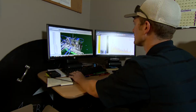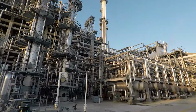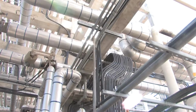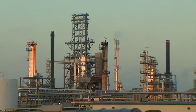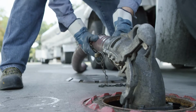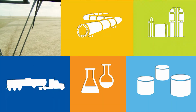It is vital for our operation to run 24/7, 365 days a year. It's something that's there for the consumer that they have no concept of how amazing the process is and how critical it is. From crude oil acquisition through distillation and processing and distribution, the CHS Energy Network provides a reliable source of high-quality energy products for both retail customers and our farmer owners.